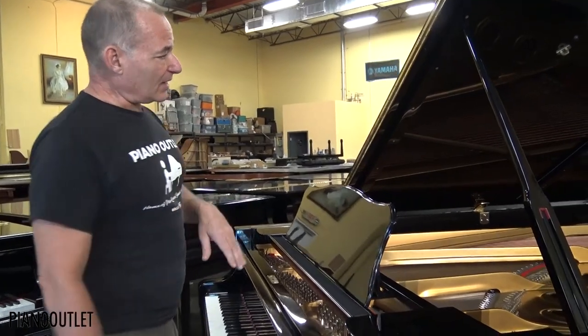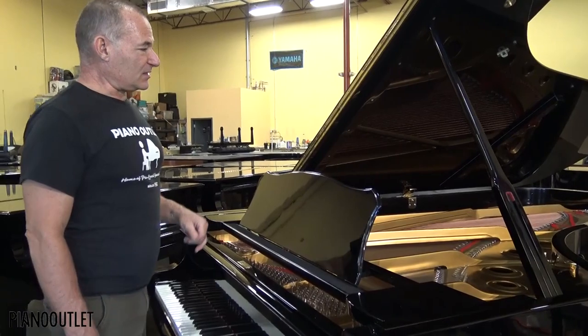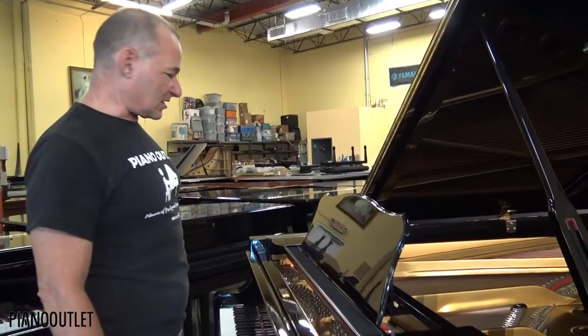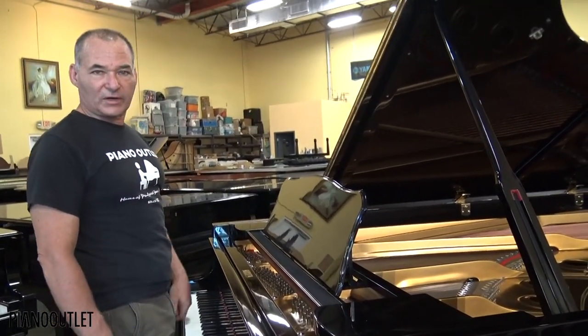Anyway, I'm going to play it a little bit, and as I play it, the camera's going to go around, and you'll be able to see some of the details on the inside, and just see how nice this has come out. One thing about this piano, wonderful bass.